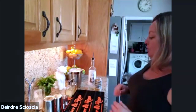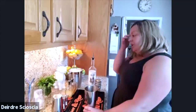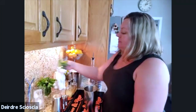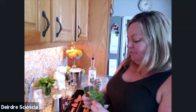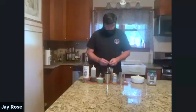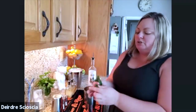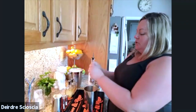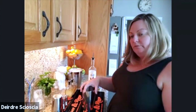So the construction of the drink, we're going to start with our large shaker tin. In that, we are going to take fresh mint. I'm using traditional spearmint. Jay, you're going to use some homegrown pineapple mint, which is really cool. You can either use a full sprig, or, since I have this huge mint, I'm going to use these 4 large leaves. I'm just going to tear them because mine are so big, and put that into the bottom of the shaker tin.